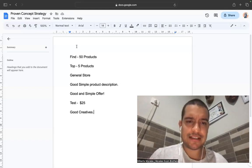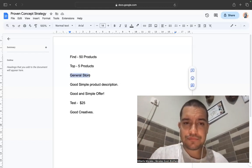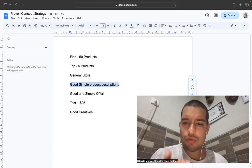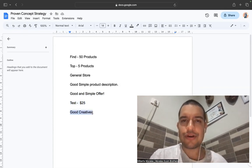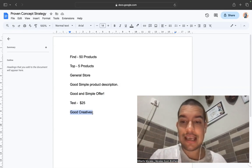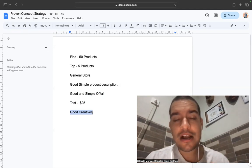So good creative, test it. Like I said, you find 50 products. You select the top 5 products. After that, you create a general store. You make a good, simple product description, not too complicated, with a few reviews and a nice short description that goes straight to the point, really simple, no complicated words. You make a good simple offer that is believable with your product. You test with $25 with good simple creative that you take from TikTok that is already existing, and boom, it doesn't work. You move on to the next. You redo this again and again and again. And this is how you will succeed. You know what's the biggest mistake of all the dropshippers?